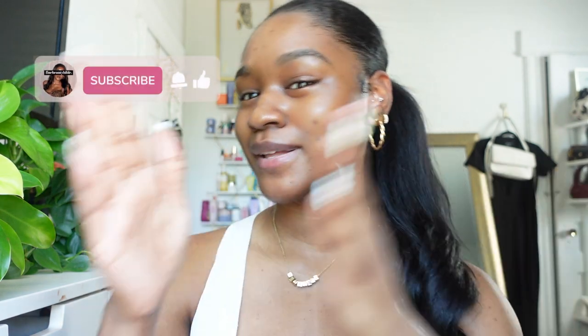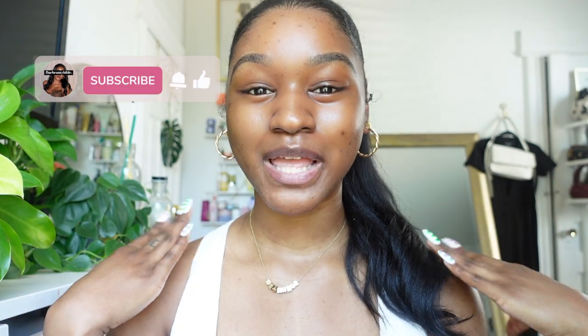Alright y'all, so this is my skin this month. Remember I said I was going to put it side by side with our video from June so that you can see if I have certain blemishes in the same spot, what my hydration is looking like, if certain scars are still there, just a nice comparison from month to month. Now, cue the music, let's do the little comparison.